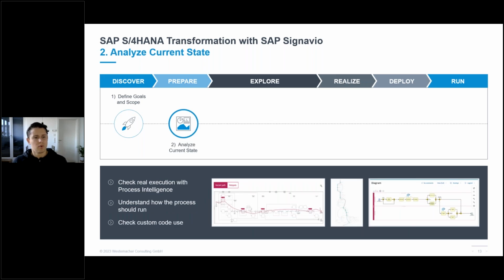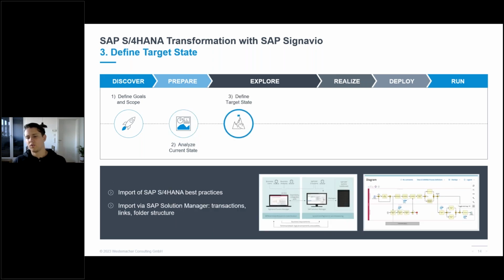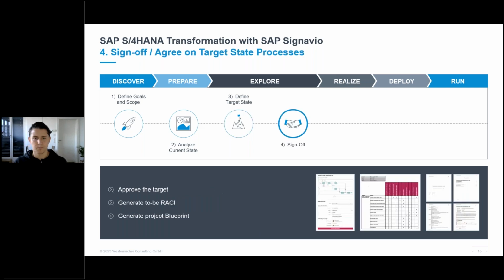Once you define your scope, you might analyze the current state. I already mentioned it, process insights, process analysis, and process intelligence are awesome tools from Signavio that help you understand your current process performance. You can also define the target system using the process manager from Signavio and simulate some cases. You can also, as I already mentioned, connect it to your solution manager or other enterprise architecture systems to really understand, okay, how does this target state look like in our landscape?